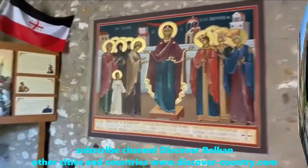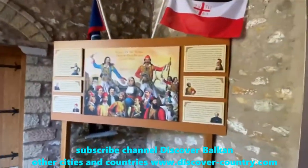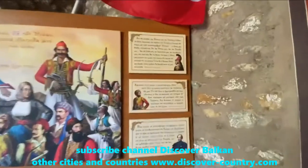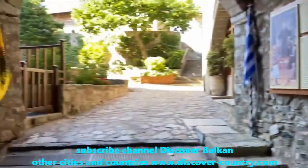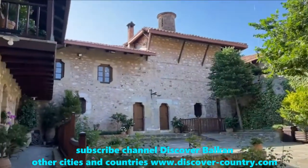For example, the previous monastery, Trinity, yes, you need to go down 50 meters and then climb up 50 meters and then do the same way on the return road.